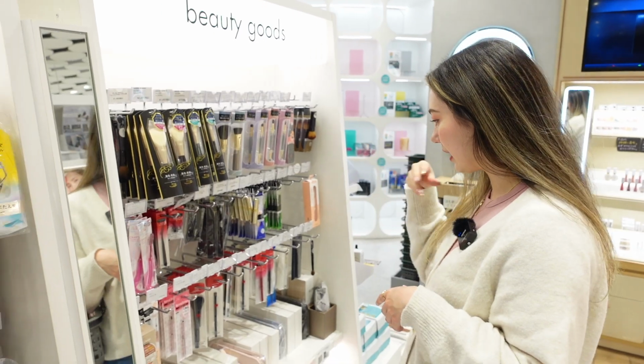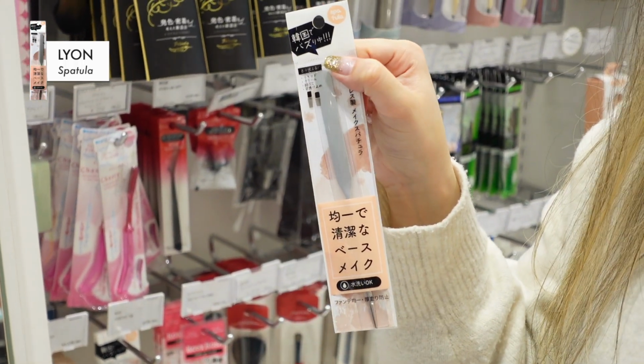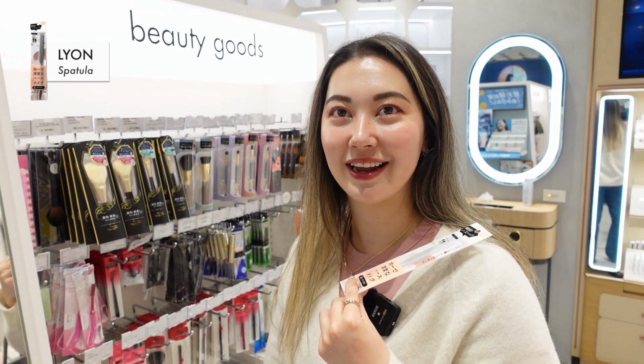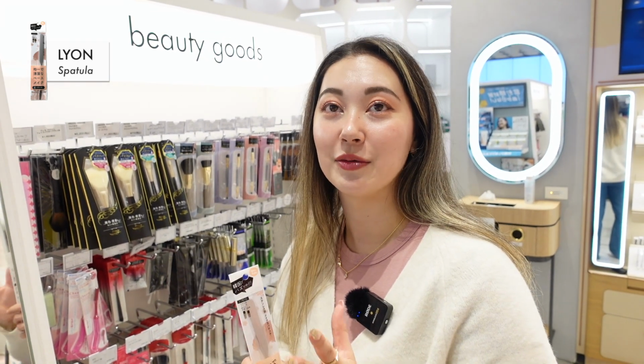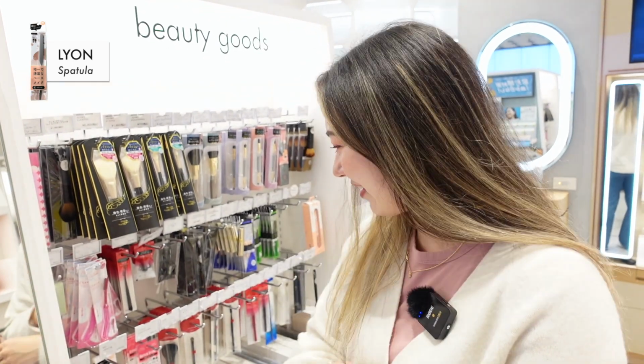Some tools here like makeup brushes. Oh, I really want to try this. Spatula is super popular in Korea right now to apply your foundation. I went to Olive Young in Korea and they were sold out. They didn't have any. So I might actually get one here because I've been wanting to grab one anyways.